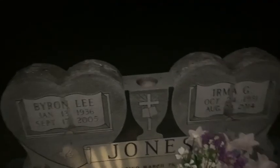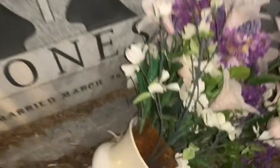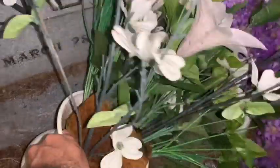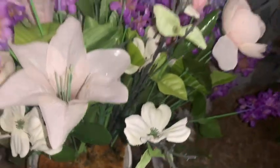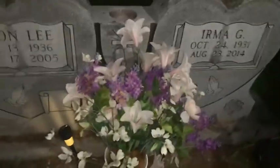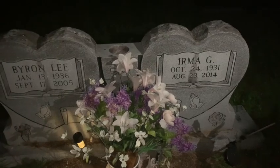Now we're gonna do one more thing before we leave the cemetery for the lovely Jones couple, Mr. Byron and Miss Irma. Oh no. Yeah, we're gonna fix this up. I think it's just the weather. I'd like to think nobody is doing anything bad. It's not vandalism. It's the weather. Yeah, highly doubt it's vandalism. There'd be more damage if it was vandalism. There we go, Mr. and Mrs. Jones. Rest in peace.